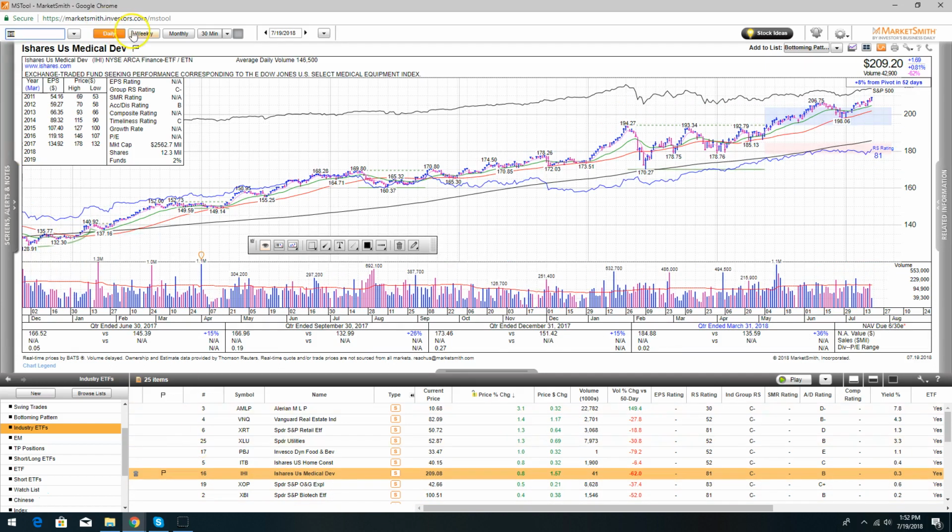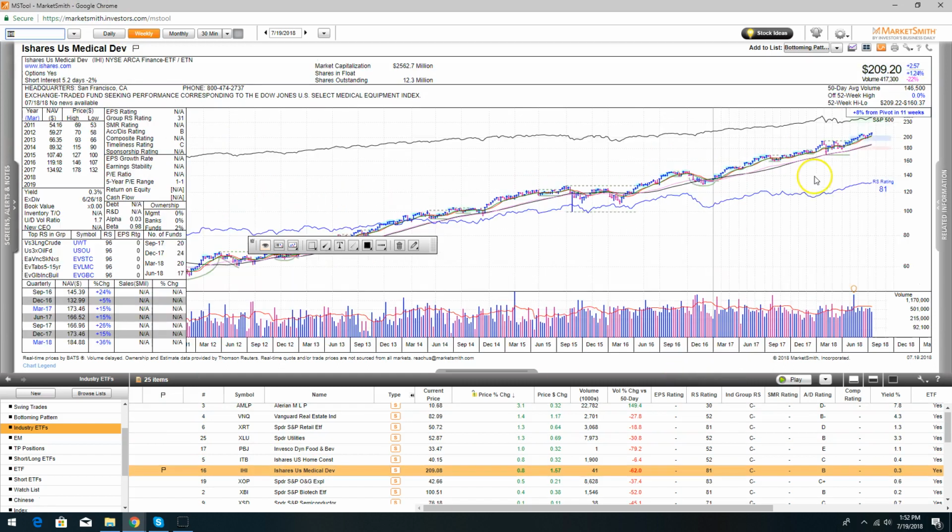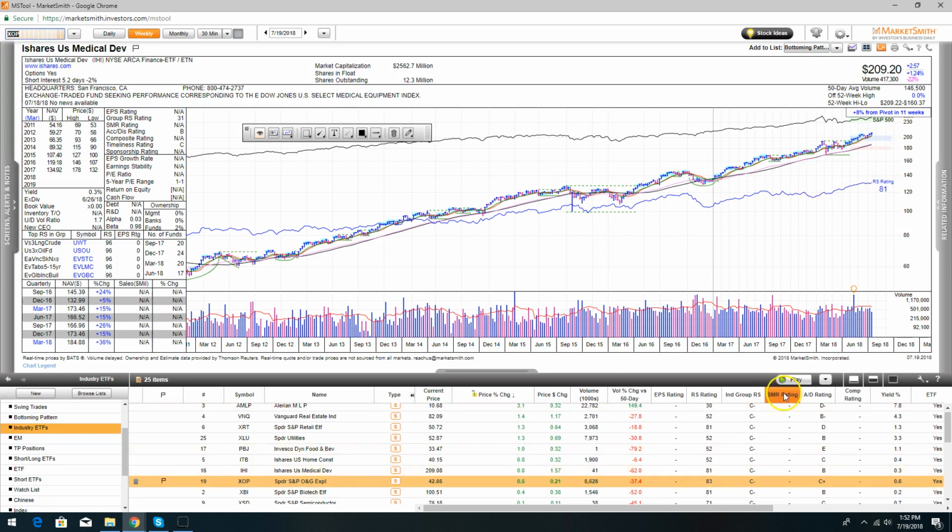Medical devices, it's a boring uptrend. It really is. Holy jeez, I wish I would have bought this thing a long time ago. And it's just part of technology and everything that is a part of this culture and the advancements that we're having. I think this could be in favor for a very long time. Now you'll have periods where it's not, but it's one of the strongest ETFs.